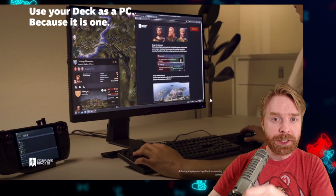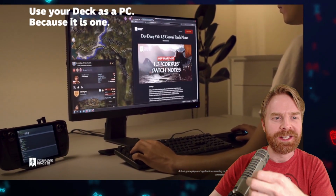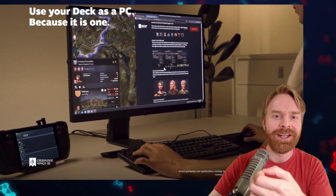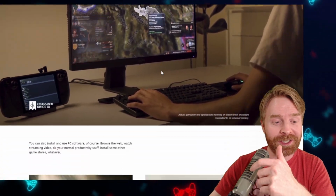Now the operating system here really grabbed my attention in a very good way. They say use your deck as a PC because it is one. If you take a look at the video, they're multitasking. They're playing a game and then they bring up an internet browser. And this is huge, and I'll tell you why.